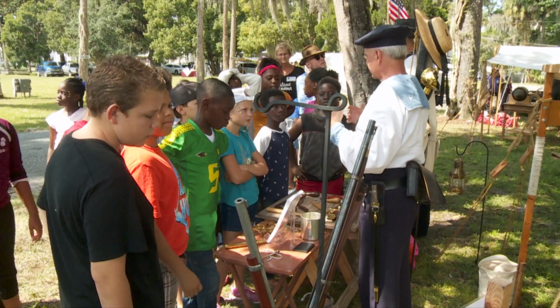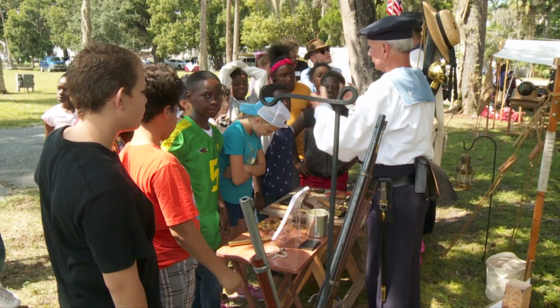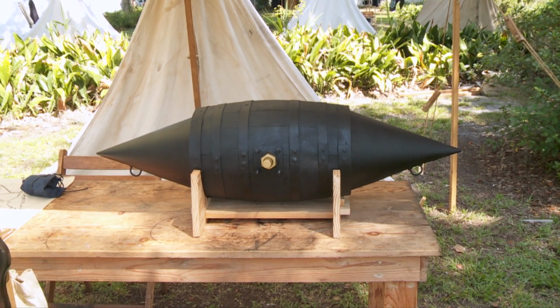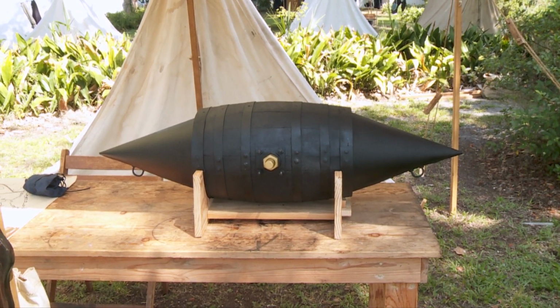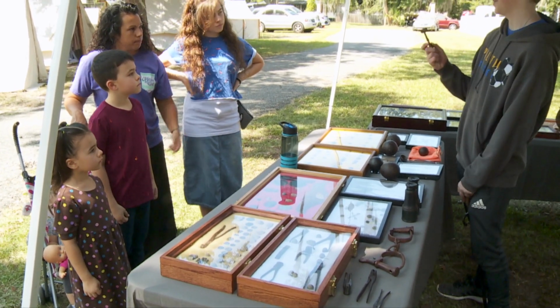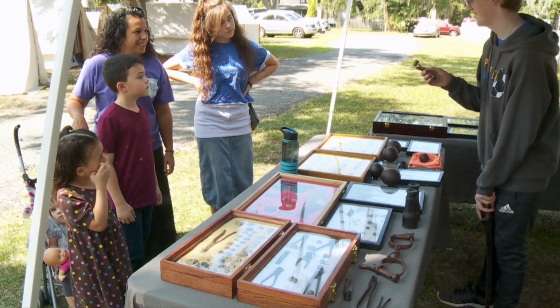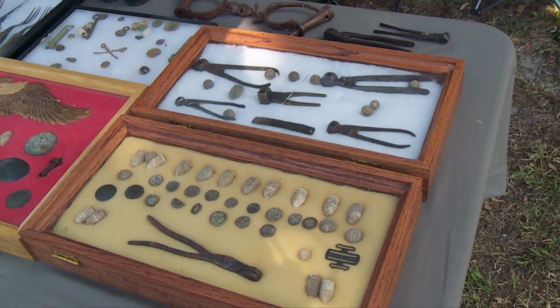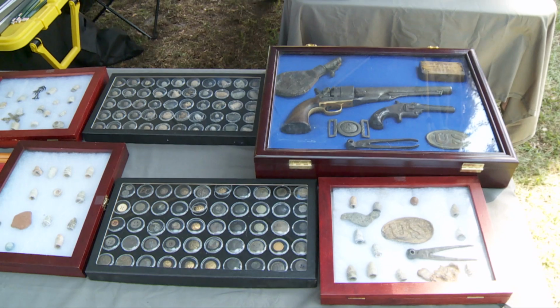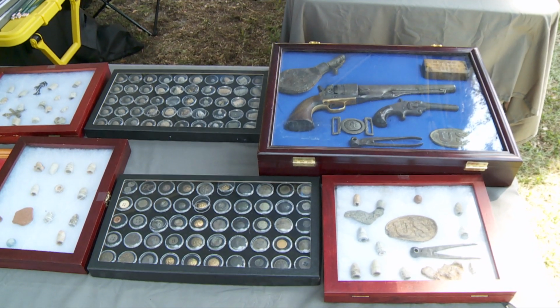Other artifacts were presented as well, and the children were very intrigued by these. Even a floating mine that was used in the St. Johns River. Here we have some of the crafts involved during the 1860s, to include bullet making and also some other artifacts that have been uncovered in Palatka.